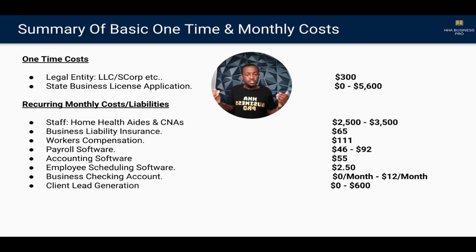Super cheap. Business checking accounts, I've used a lot of traditional banks, and lately there have been smaller tech companies that have started their own banks. Those ones are the best, and I'll show you the one that I recommend. You can pay anywhere from $0 all the way up to $12 a month for a monthly fee in order to maintain a business checking account.